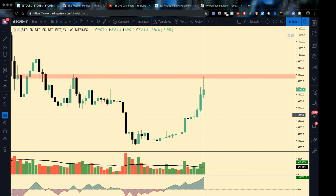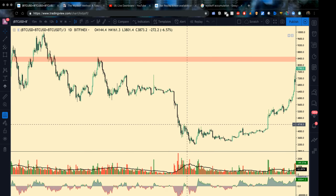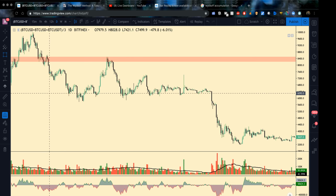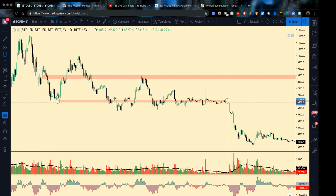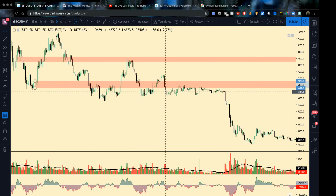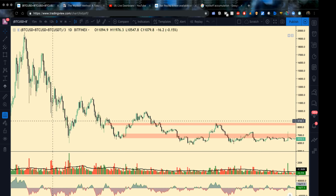Maybe to this candle here. I can't say that for sure. The other support that I was looking at and that I kind of called before we just completely dumped was, let me find the candle, this candle. So this is a bullish candle that occurred back in April of last year.